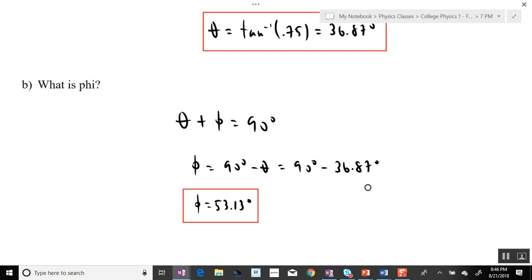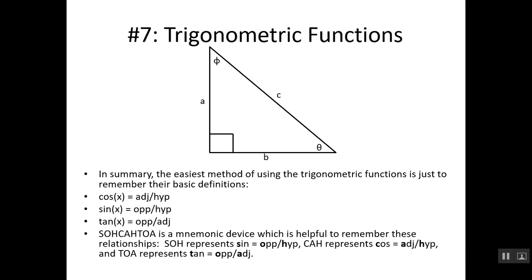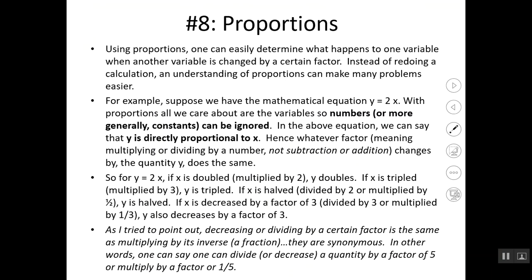Okay, so let me go back to this thing that kept on popping up. That's not where I want to go. I want to go here. Okay, so the next thing I want to talk about is proportions. Proportions are actually fairly often used in physics, so it helps to understand just what they are mathematically, and then we'll see how we use them in the context of physics when we get to it.